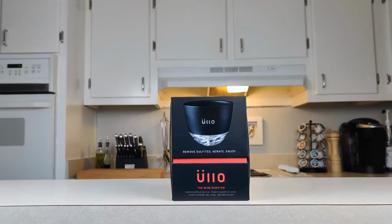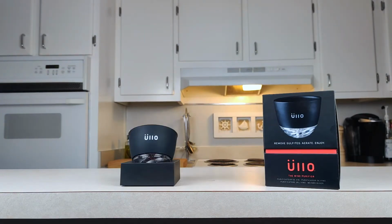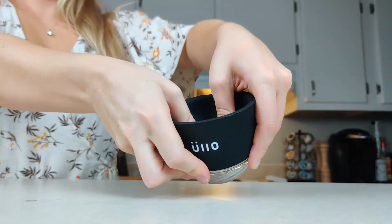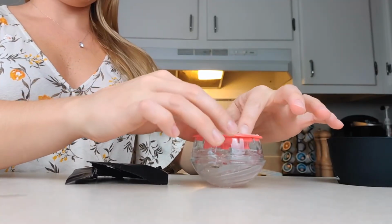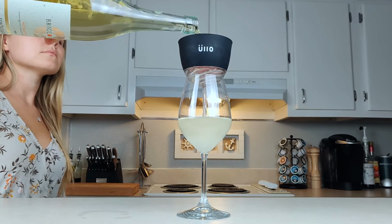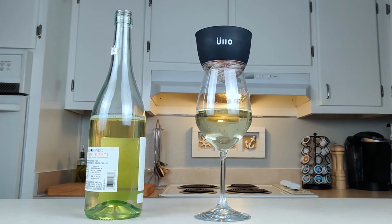The contents include a box, the purifier device, purifier rubber display case, filters, a microfiber carrying bag, and an instruction booklet. In order to use the Üllo Wine Purifier, you're going to take your thumbs and push down on the top in order to open it up. Once it's open, you're going to take one of the filters and put it inside. Close up the wine purifier and put it on top of a wine glass. Then all you need to do is take some wine and pour it through and wait for the wine to come completely through the filter and the wine purifier. Then you just take the purifier off and you're good to go.